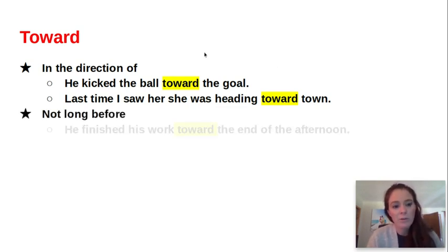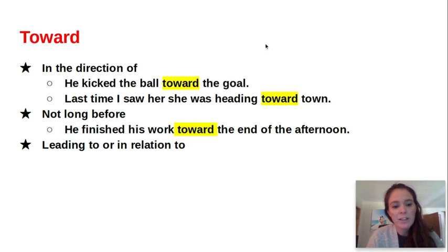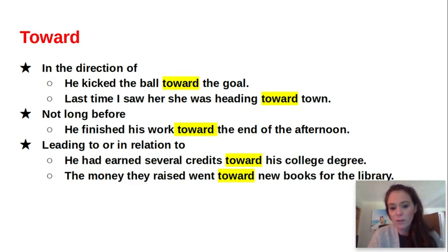Toward can also be not long before. Like he finished his homework toward the end of the afternoon. It's not long before the end of the afternoon he was done. Toward can mean leading to or in relation to. So he had earned several credits toward his college degree. So if I'm working up to something, I can make progress towards that goal. The money they raised went toward new books for the library. So again, I have this goal to raise money for new books in the library. So this money is leading me towards reaching that goal.